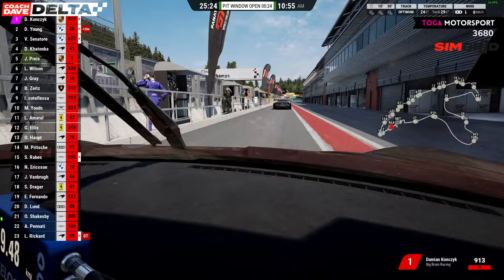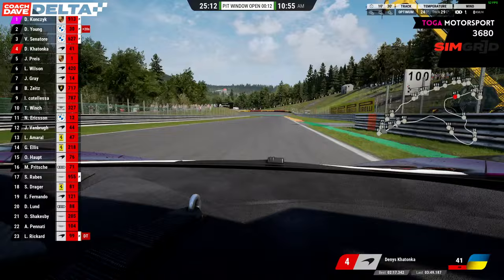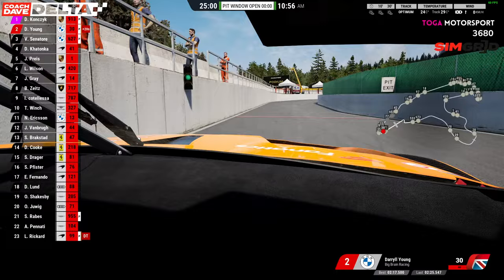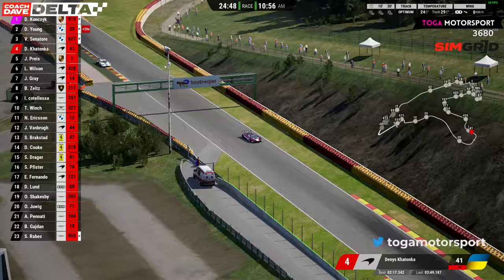As the leader here, Damian Koncik, is in the pits now, meaning that Dennis Katonka might actually take the position back. He is a minute behind. Koncik has yet to pit, I believe. The car behind him, Daryl Young, has a 20-second penalty, as we now also have Lewis Ricard here going for his drive through. And I wonder if Katonka can actually keep or get his lead position back here now.